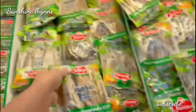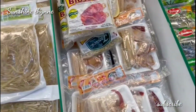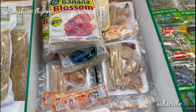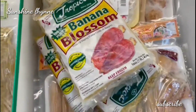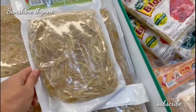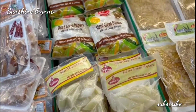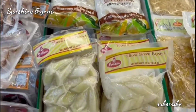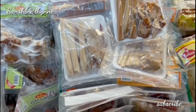Green beans. And what is this? Banana blossom. Puso ng saging. Frozen too. And this? Bamboo shoot. Sliced green papaya. Alright. And this is for tom yum.